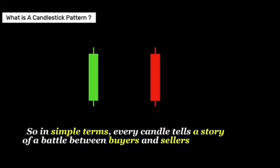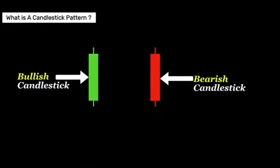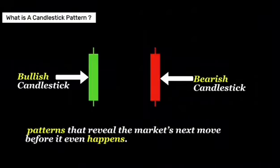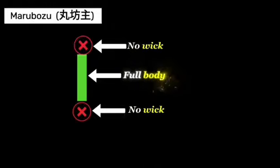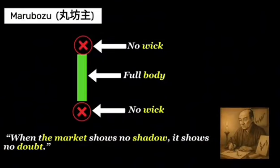So, in simple terms, every candle tells a story of a battle between buyers and sellers, who entered, who won, and who lost. And when you combine multiple candles together, those stories form patterns that reveal the market's next move before it even happens. The very first candlestick Munehisa Homa relied on was called Marubozu, which literally means a shaved head in Japanese. It's a candle with no wicks, just a full body from open to close, pure momentum, pure conviction. Homa once wrote, "When the market shows no shadow, it shows no doubt."